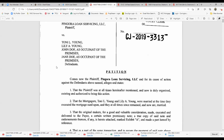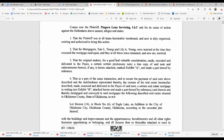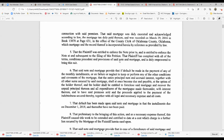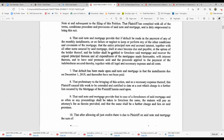So I go in here and look at the petition. This is the bank that's foreclosing. Here are the people they're foreclosing on. It gives you the lot and block of the property, and a bunch of stuff you don't even need to worry about, but I'm going to show you what you need to look for.